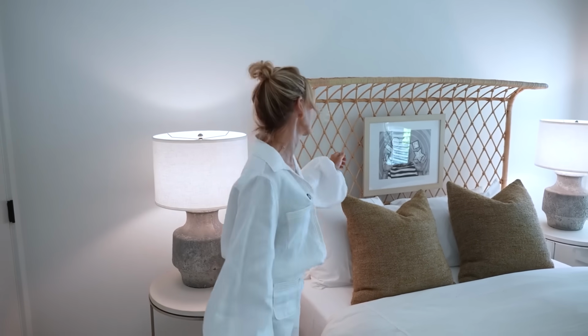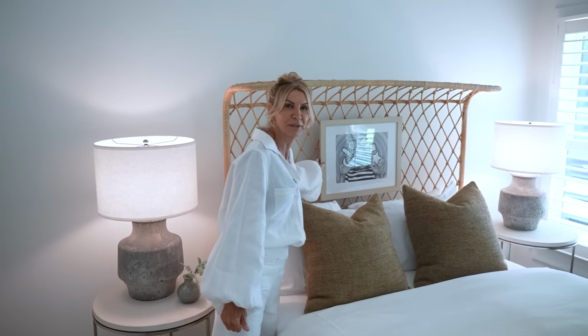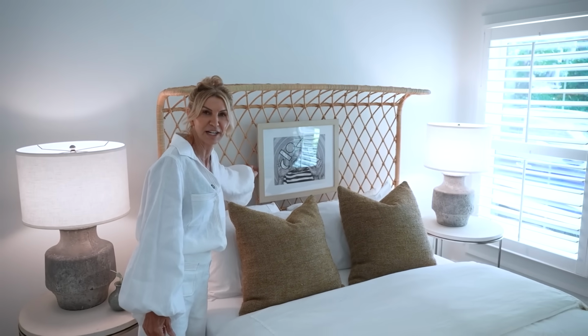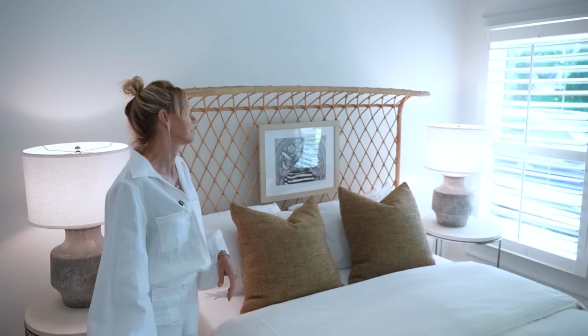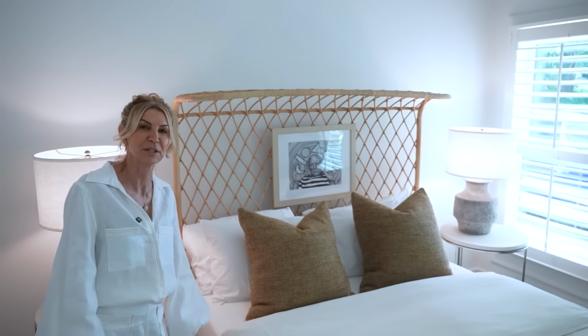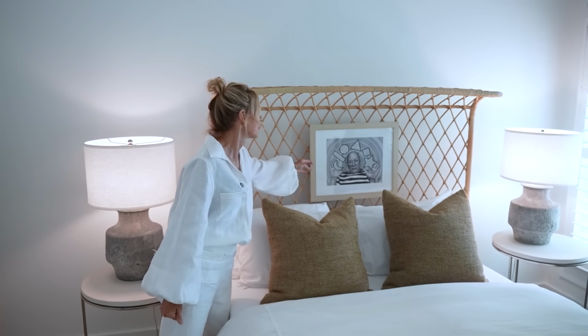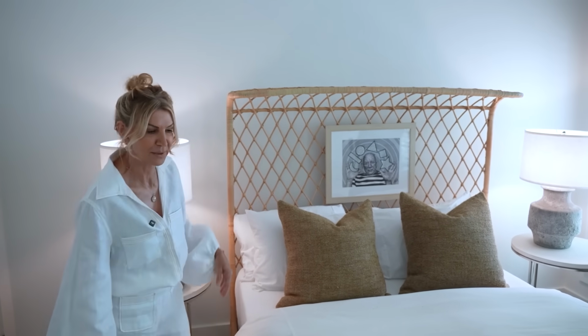And then this piece of art, I call this room the Picasso room, because a friend of mine's son designed this. He usually does a lot of color, but he designed this piece of art especially for me, so that it would be neutral and in black and white. And so this room is named the Picasso room.